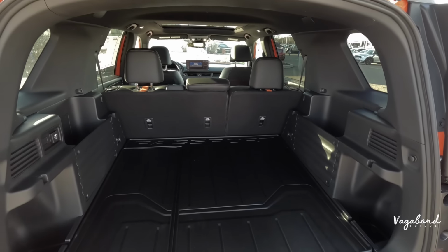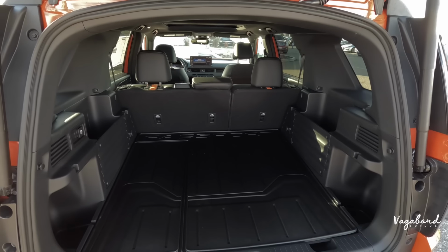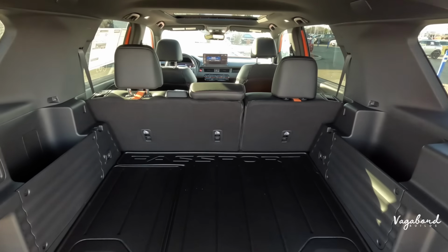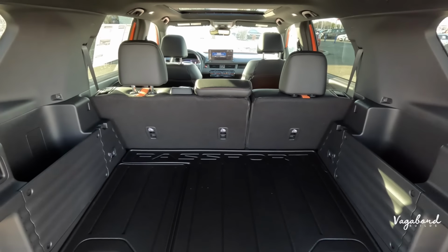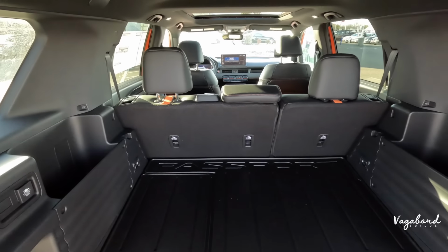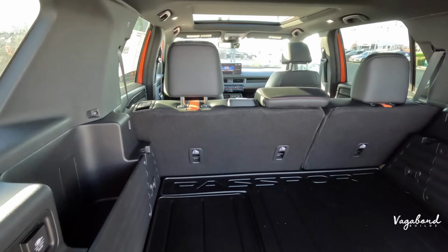Now, this being a 5-passenger, we have more cargo in the back. Okay. Let's go ahead and give you some cargo numbers. 44 cubic feet of space with the second row seat up. 83.5 cubic feet of space with the second row seat down. That is a crazy amount of space for a 5-passenger SUV.